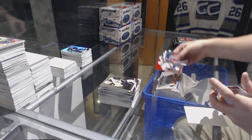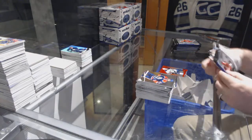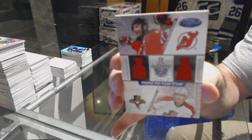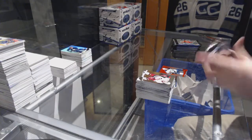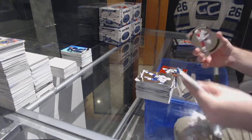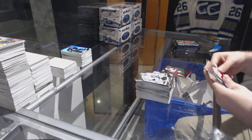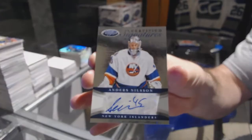We've got a red number to 199 for the Jets of Andrew Ladd. We've got a random between the Devils and the Panthers of Kovalchuk and Kulikov. I think the Devils are in every single one of those randoms. We have an Alex Ovechkin certified stars to 999. Certified signatures for the Islanders, Anders Nilsson.